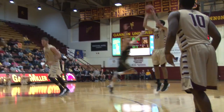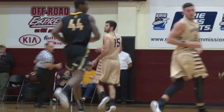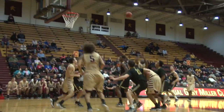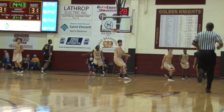Marad driving inside, throws it back out to Dogan at the wing for three. And Dogan knocks down the triple. 29-26, Gannon retakes a 3-point lead. Marad spinning around, or scratch that, that's Berger, excuse me. Marad's on the bench to Haysburg. Haysburg, a nice 16-foot jumper, and he nets it just inside the wing. Tied ball game at 31.